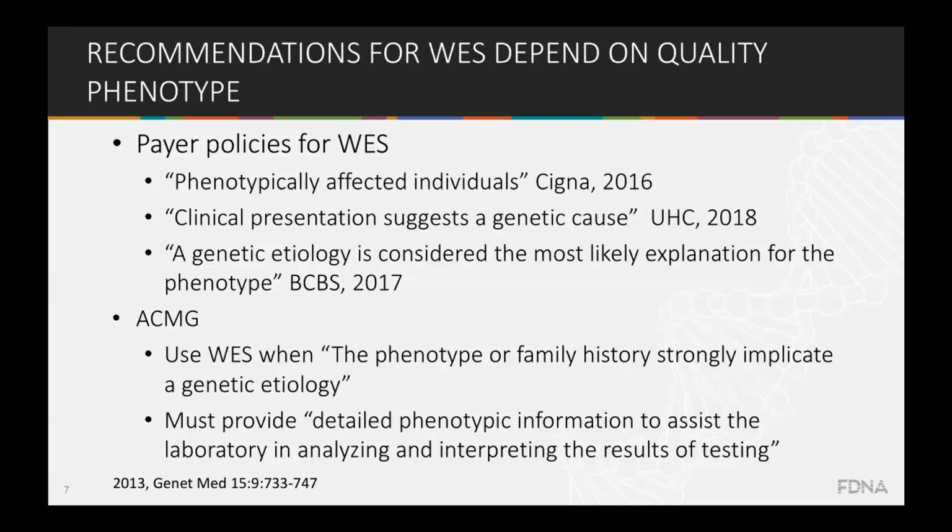Insurance companies don't have much of an appetite for uncertain results, and whole exome sequencing creates a large data set of variants, many of which are uncertain because of how many genes are being sequenced. So they only want to pay for patients who are most likely to benefit from the testing. Also, in order to focus on a subset of those variants, the ACMG, American College of Medical Genetics and Genomics, advises that the phenotype helps enable the lab to appropriately filter and prioritize variants, identify a possible constellation of symptoms and findings in the patient and for future clinical evaluation, and also increase the knowledge base for variant information. So the phenotype is extremely useful for justification of insurance payment as well as for clinical interpretation.